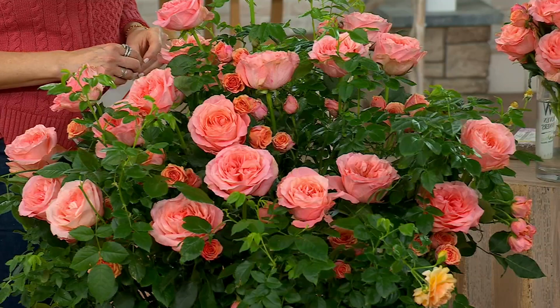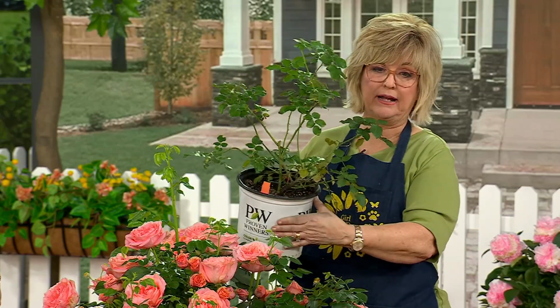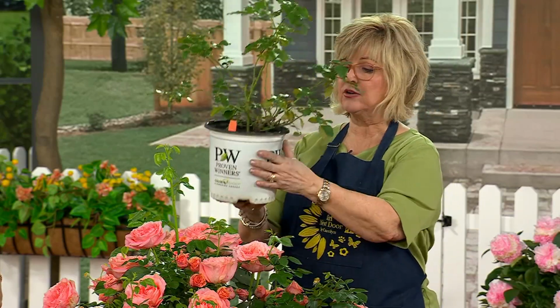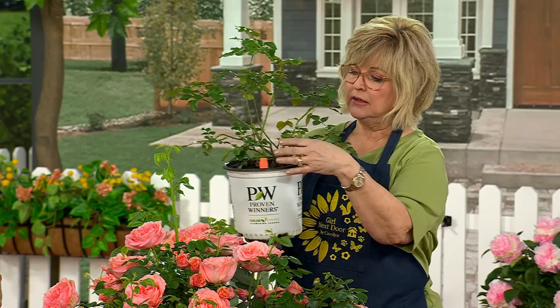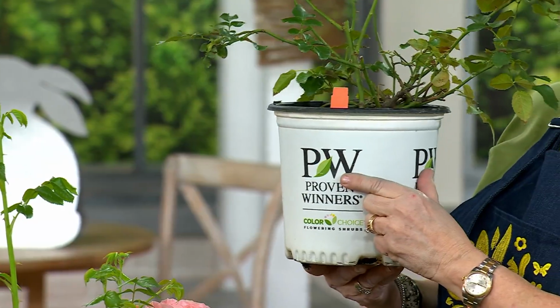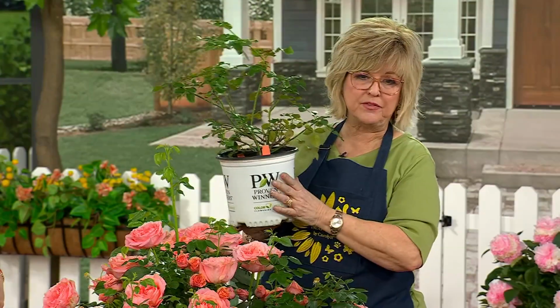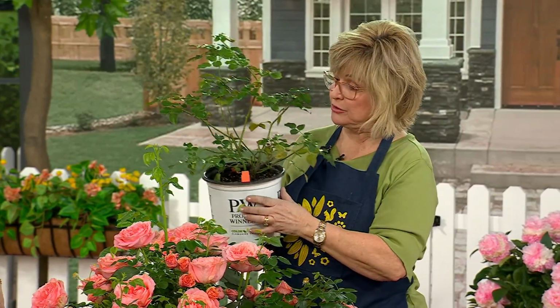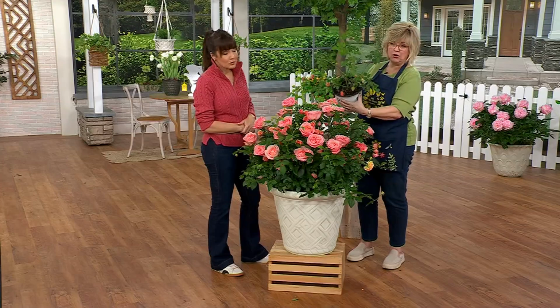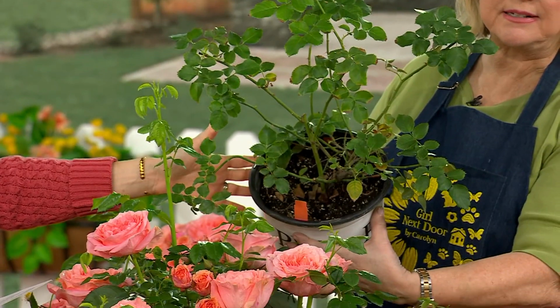And here's the thing, it's not a bare root rose that you start from square one and you don't know how big it's going to get. You're getting a 1 gallon pot from Proven Winners. In order to be a Proven Winner, it has to pass strenuous tests to make sure this is guaranteed to be successful for you. So you're getting a rose that's already ready to go. Look at the size of this. So you're going to get flowers this season, and tons of them.